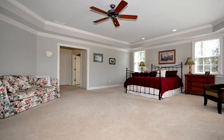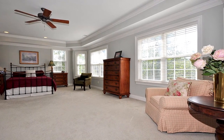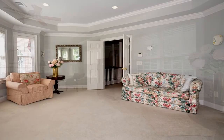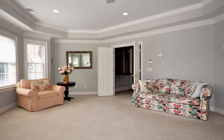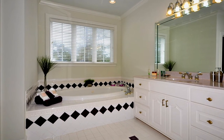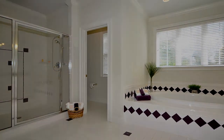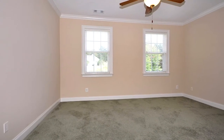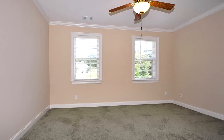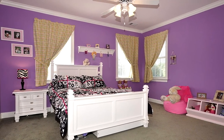This luxurious owner's retreat has a large sitting area and tray ceilings. The owner's suite also has his and her full baths with a magnificent dressing room and closet. The three upstairs grand guest suites boast 9-foot ceilings.